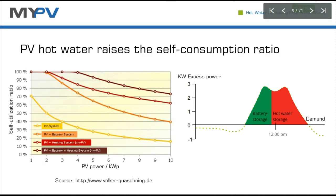Then next comes the topic of self-consumption. As I was discussing in the previous slides, in a market where PV self-consumption is really important, customers are looking at how to optimize their PV solution. Here is a graph where we can have a look at it.